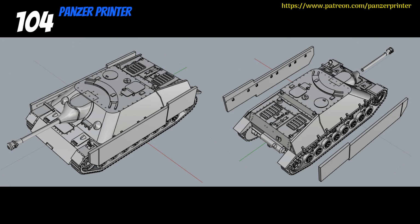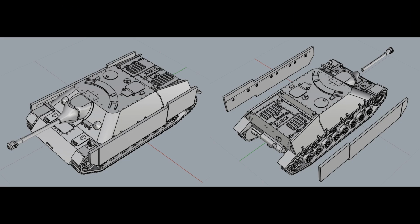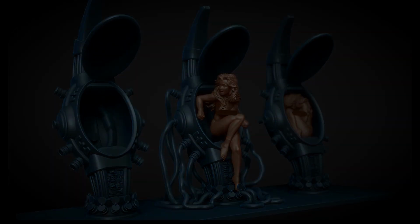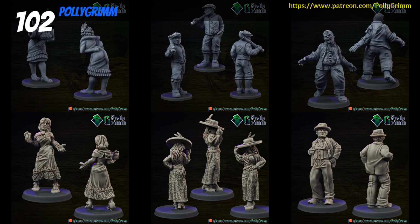Here's a 1/72 scale Jagdpanzer IV from Panzerprinter. Clay Demon Miniatures has a scary scene to discover upon reawakening. Polygrim has Fancy Folks and Zombies from roughly the 1930s.